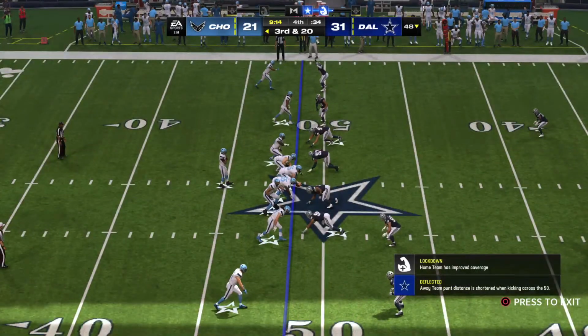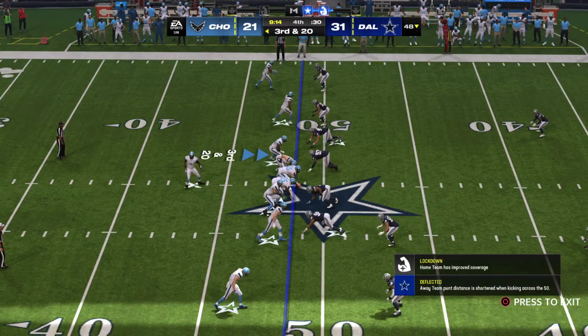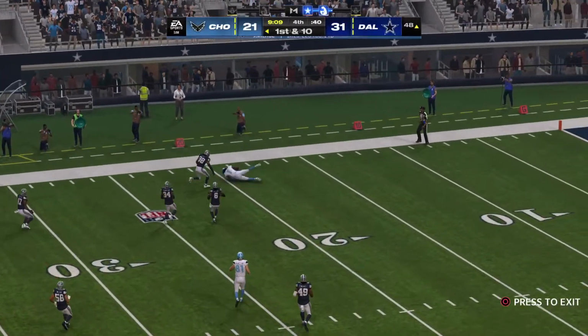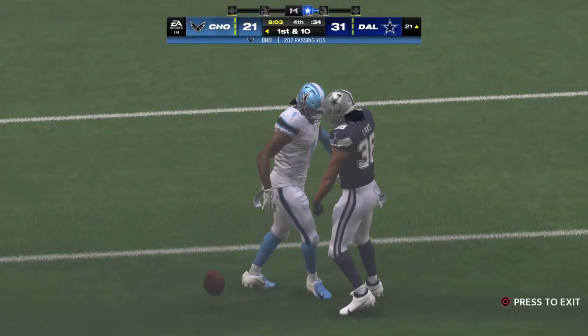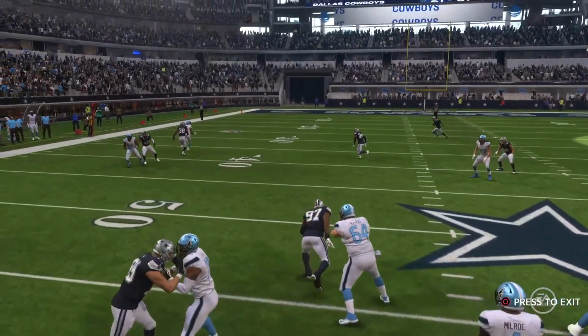3rd down. They'll stick with the passing game as he looks to throw. Able to find the open man. That's complete. And he'll get this one down near the 20-yard line, just shy of the 20. A real letdown defensively. That was 3rd and a bundle, but they allow the conversion.